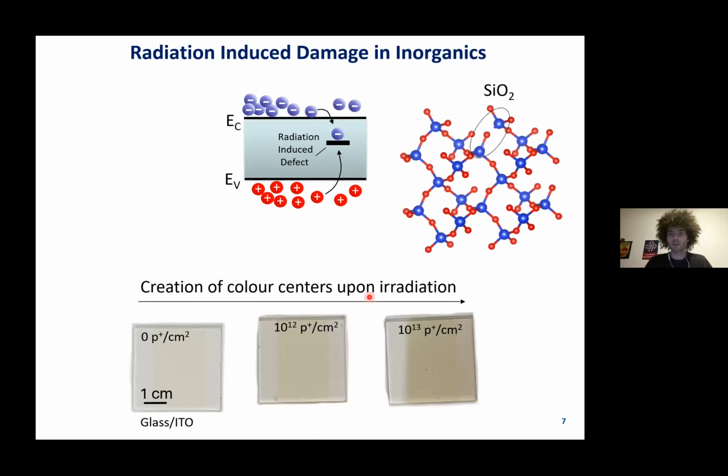And I'd like to start with just glass, which we all use as a substrate for our solar cells, right? So silicon oxide, in silicon oxide, you start to form these color centers when you break a silicon oxygen bond. And this darkens your glass. And this, of course, affects any solar cell behind that glass.